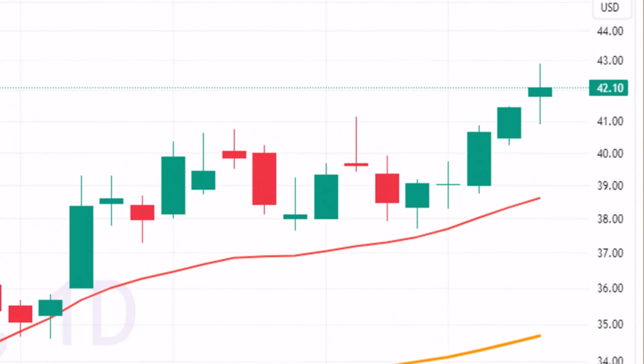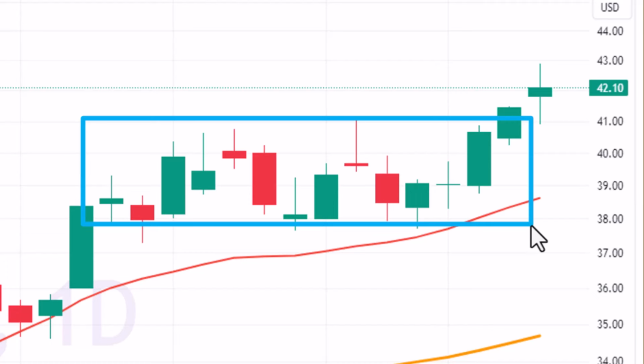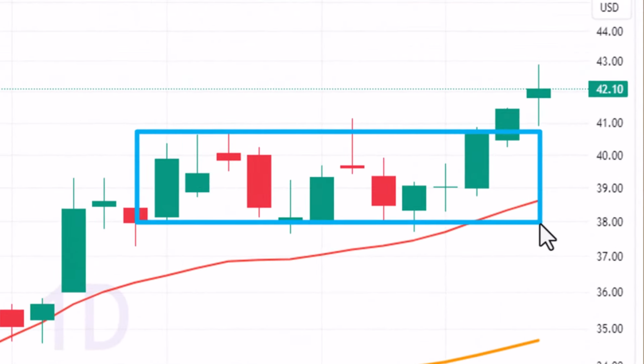All right, this is Dutch Brothers coffee, and you can see a nice high base breakout. I absolutely love high bases. Now, as an early younger trader, I would look at these and say, no, they've gone up so much. Look how much it's gone up. It can't go up anymore. That was my mentality. Now I'm like, oh my gosh, look how much it's gone up, and no one wants to sell it. Wow, what a clear signal that it's going to go higher.